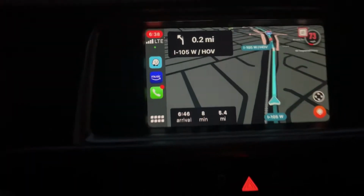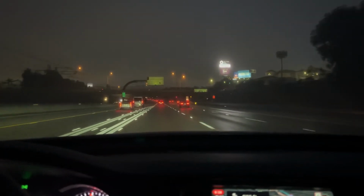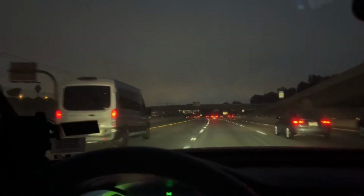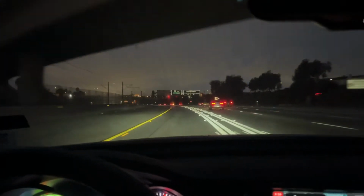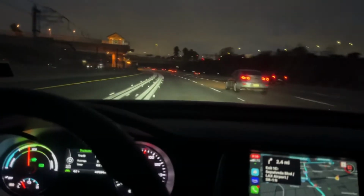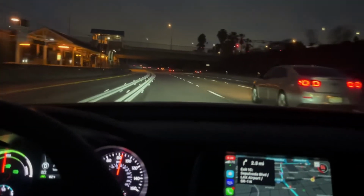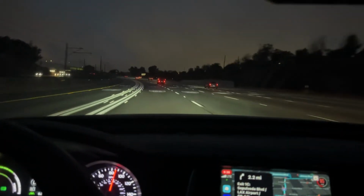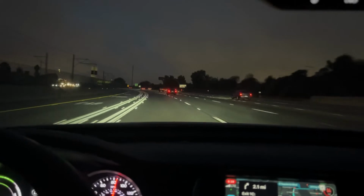It's nice. I've got my map going. I can see where I'm supposed to go. I'm able to film, and I'm able to access my music, all kinds of stuff. Onto I-105 West and HOV. I'm going to go ahead and show a little highway passing power here. In 2.6 miles, exit onto exit 1C, State Route 1 North, Sepulveda Boulevard, LAX Airport. I looked down at the map and I got out of the HOV. Totally worth it to waste all that gas, passing.